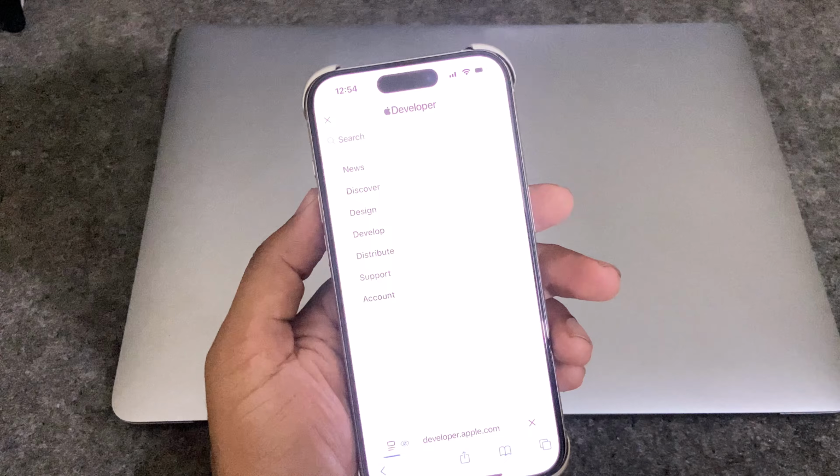iOS 18.1 beta 5 is released now. So let's see what's new and how to update on your phone. It's now released for US and EU and China. Still it's not available. It's actually a big update for Apple Intelligence, and Apple wants to improve their AI.